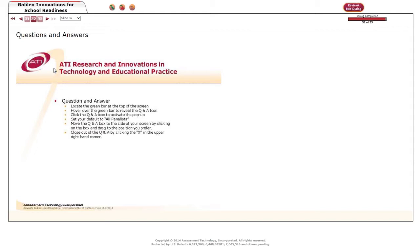The first question: why are Galileo risk levels based on student performance on multiple tests given throughout the year? Why not just look at student performance on the most recent test? Boy, this is a really common question. I answer this question at least on a weekly basis. The short answer is that student performance on a single test within Galileo is also an accurate predictor of student performance on the statewide assessment. However, our research has indicated that looking at student performance across multiple tests provides additional benefits.